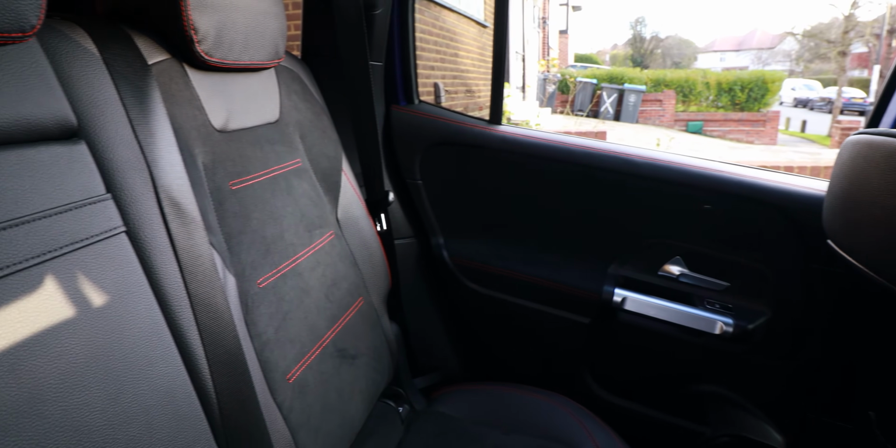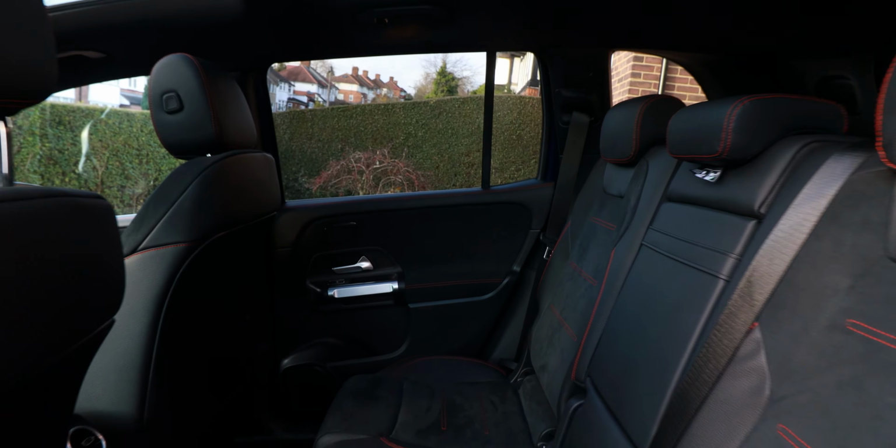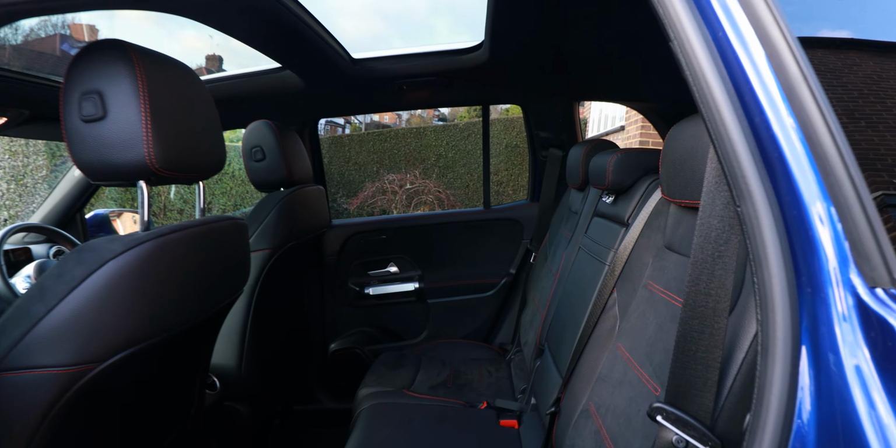So let's talk about the 3 seats in the middle. So many times with SUVs, you have those 3 seats in the middle. It looks like it should be able to fit everyone, but it's just not that comfortable. With the Mercedes GLB 200, that's completely not the case.